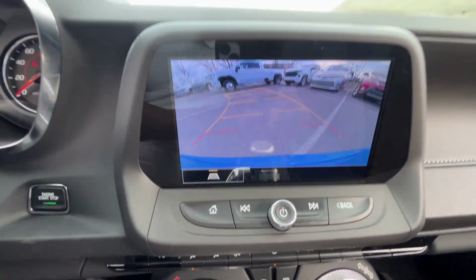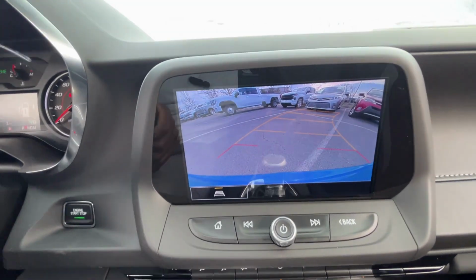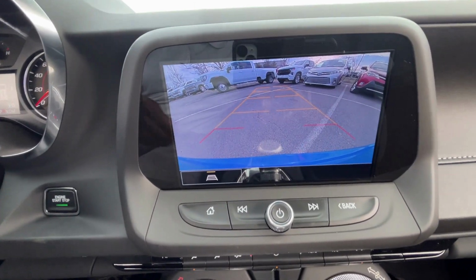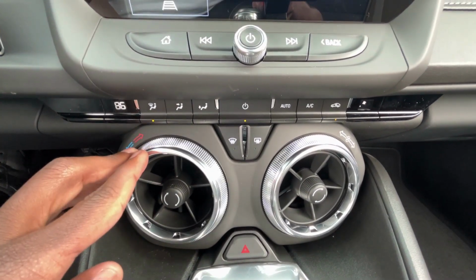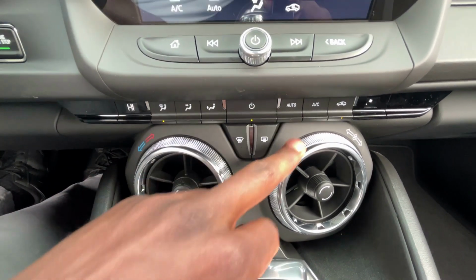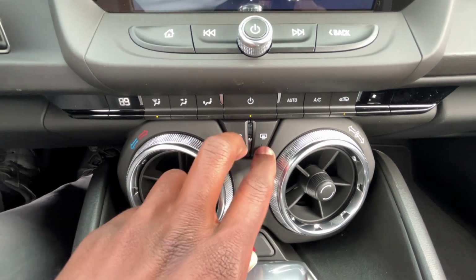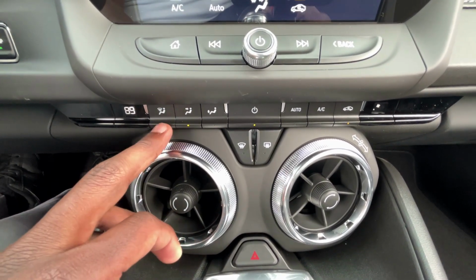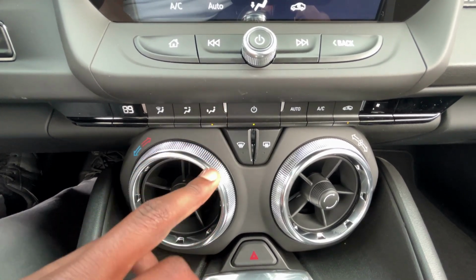And there's our backup camera there. And the guidelines as I turn the steering wheel will adjust on the screen to guide you where you're going. And then the actual controls, if you want to use the climate control buttons, are all here. Power, auto, AC, fan speed here. And then defrost here. And then circulation where you want it to come out of the vents. You can do all that from there.